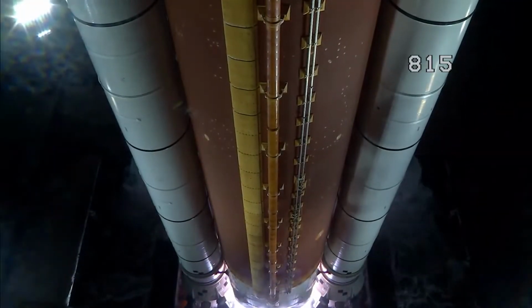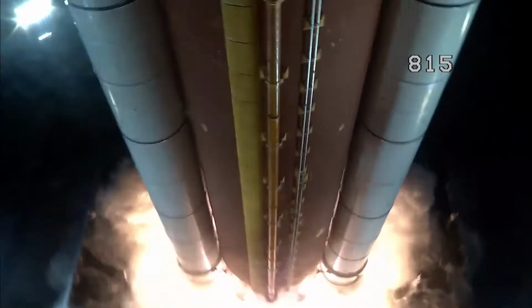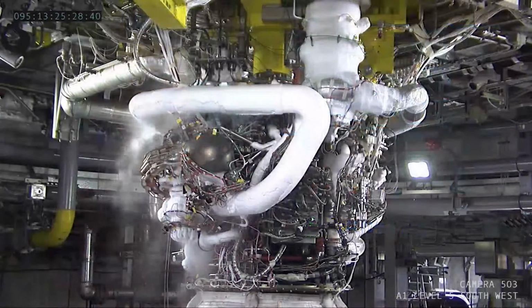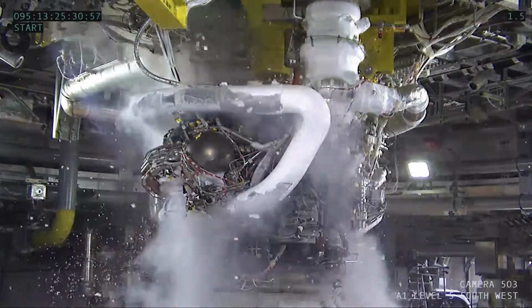Today we'll be testing the RS-25 engine, which is used to power the Space Launch System on the Artemis missions. These RS-25 engines are Space Shuttle main engines that have gotten new upgraded parts. We've used things like 3D printing and different manufacturing techniques. And so we're testing these engines as part of a certification series right now.